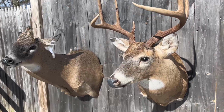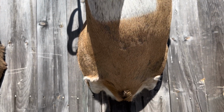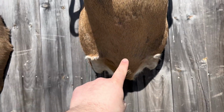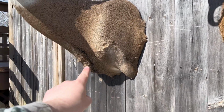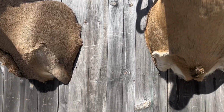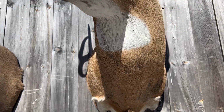The first place we're gonna look at is the brisket. Look at how centered that is. Armpit, armpit, brisket, nice and centered. Unlike that, where the brisket is looking at us and we are to the right. That is what it should look like, and that is gorgeous.